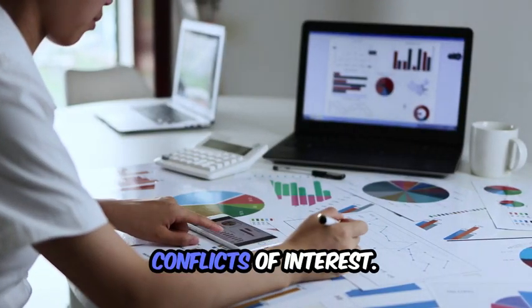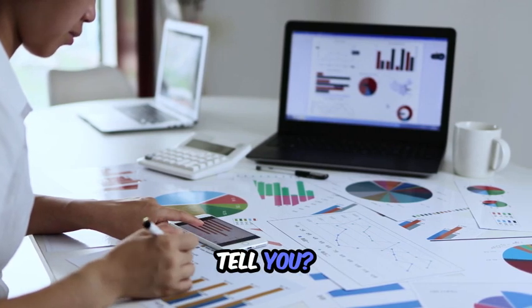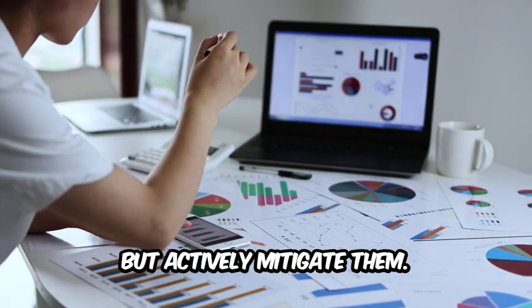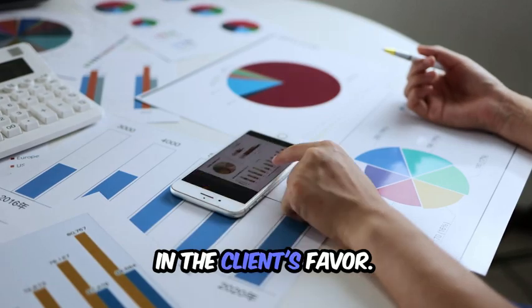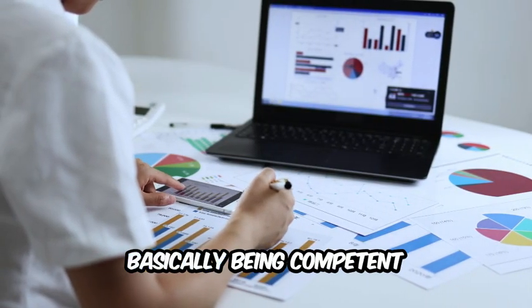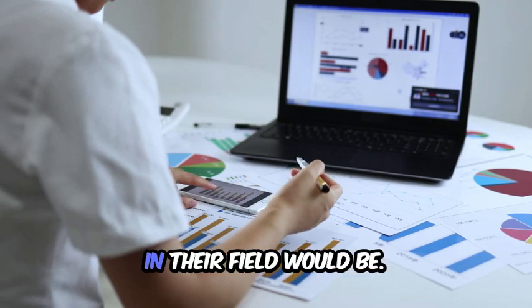Big one, conflicts of interest. They have to tell you about any potential conflicts. Disclose them. And not just disclose, but actively mitigate them. So take steps to make sure the conflict doesn't harm the client, always tilting things in the client's favor. And there was a third part: acting with care, skill, and diligence. Basically being competent and careful like any reasonable professional in their field would be.